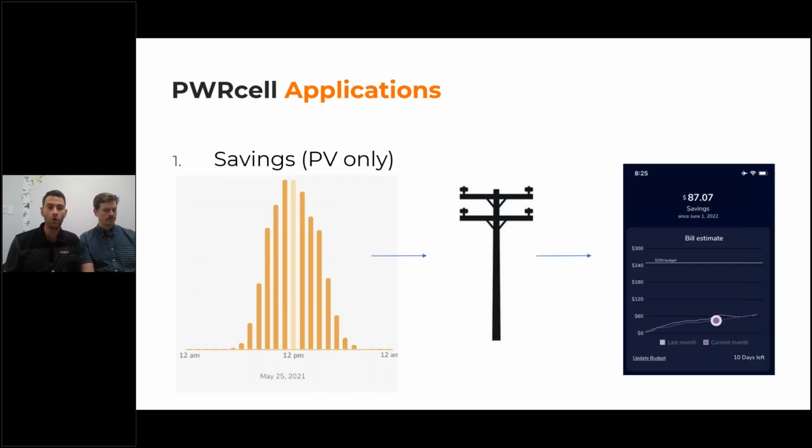We absolutely have homeowners who are buying PowerCell inverters and our solar optimization with our inverters for savings alone, and oftentimes for homeowners who know that they're going to want a battery in the future. They're future-proofing by putting in a Generac inverter so that when they do add a battery to combat potential rate changes or more frequent grid outages, they're going to have the best platform available. So, of course, savings is a value proposition of our platform.